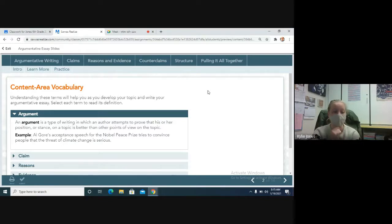So an example would be Al Gore's acceptance speech for the Nobel Peace Prize as he tries to convince people that the threat of climate change is serious. So he gave a speech that he was basically like, yo, guys, climate change is a thing. It's a thing. And then he gave his reasons and all that stuff in a speech. Okay. So that's our argument.